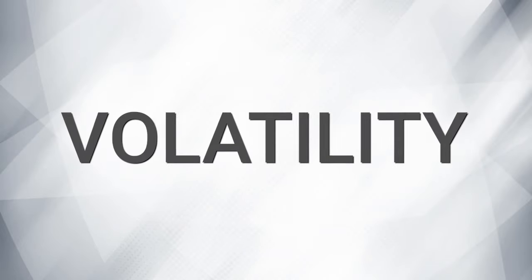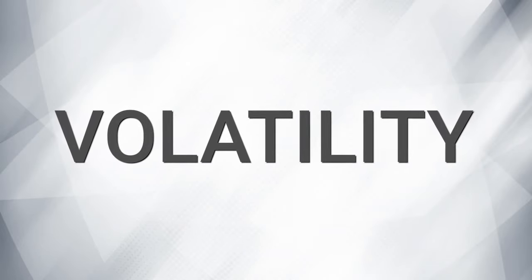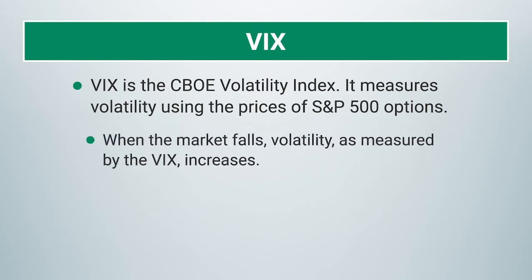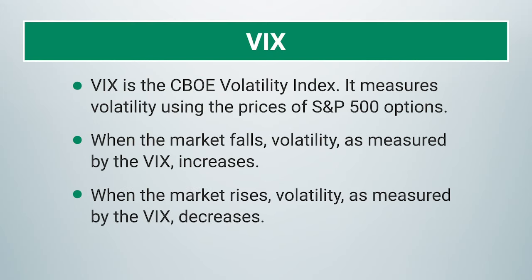Now, here's another volatility concept that has gotten a lot of attention lately, especially since the COVID crash: the VIX, which is the CBOE Volatility Index. Now, the index measures volatility using the prices of S&P 500 options. So typically, when the market falls, volatility as measured by the VIX increases. And when the market is going strong, the VIX usually falls.